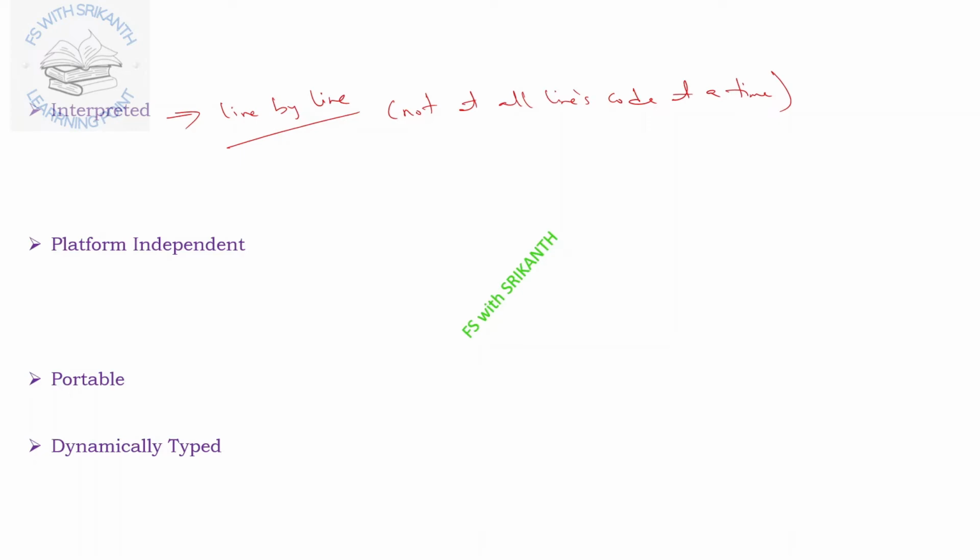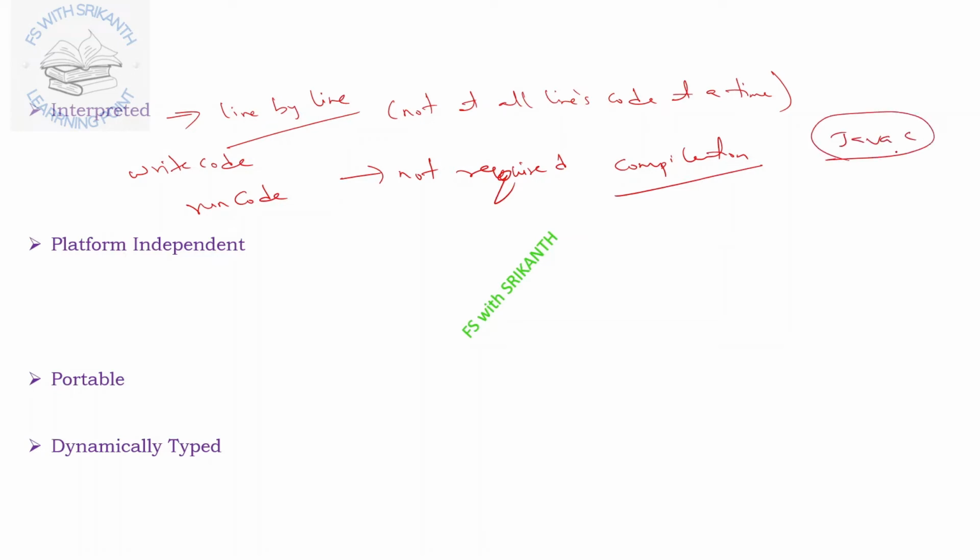So it does not require any compilation; you just write your code and run it. So what is the advantage of this? Write code and run code means no compilation is required. Like Java, there is javac, a compiler. Python does not require a compiler, unlike other programming languages like C and C++. Just with the help of the interpreter, it runs our code.